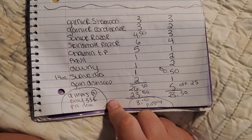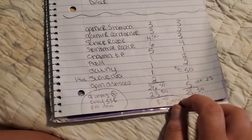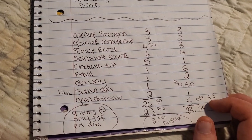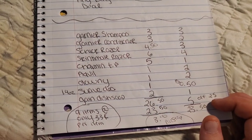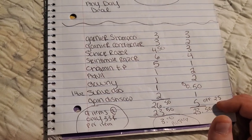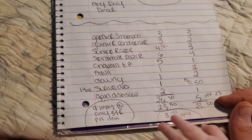So 33 cents for Garnier shampoo, 33 cents for Garnier conditioner, 33 cents for Chic razor, 33 cents for Skintimate razor, 33 cents for a 12 pack of Charmin toilet paper, 33 cents for Advil, 33 cents for your Downy liquid fabric softener, 33 cents for your Suave deodorant and 33 cents for your Gain dish soap.